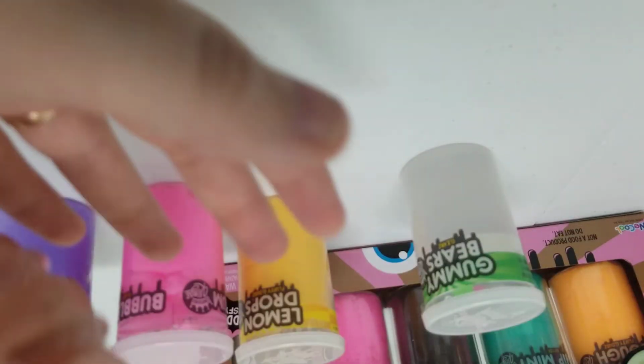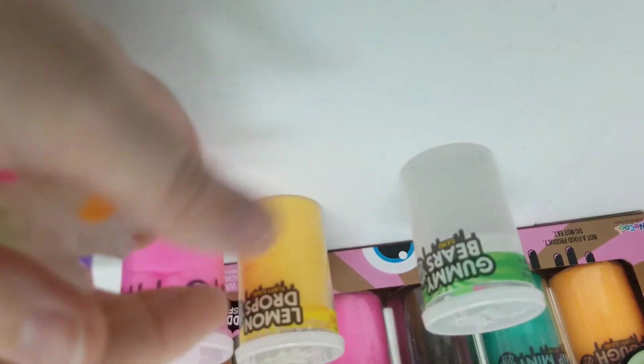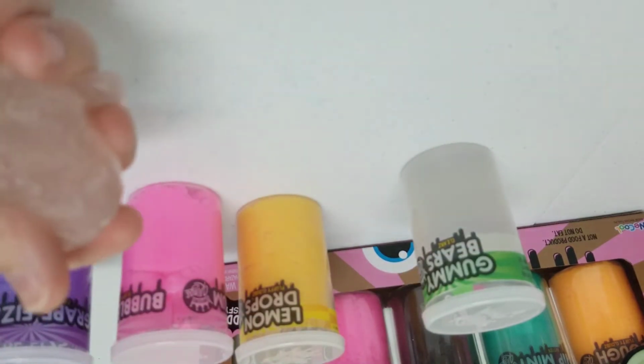The only thing I hate about clear slime is it gets so dirty looking once you play with it for a while. That's why I'd rather have a little bit of color to it. Oops, I dropped one of my jelly beans.